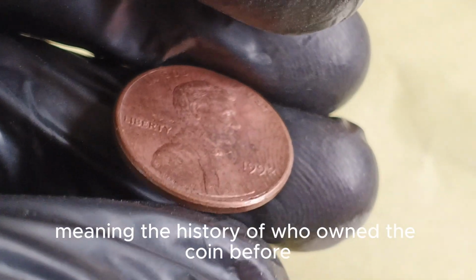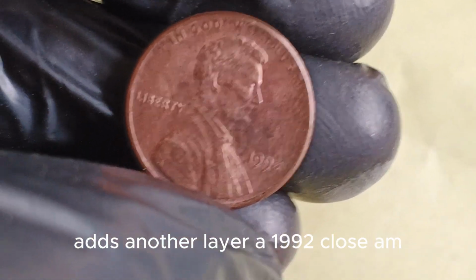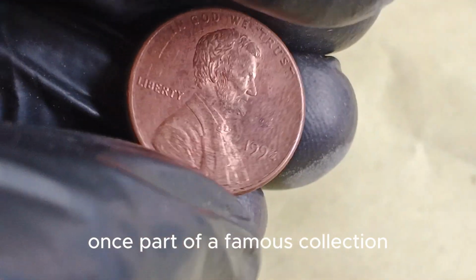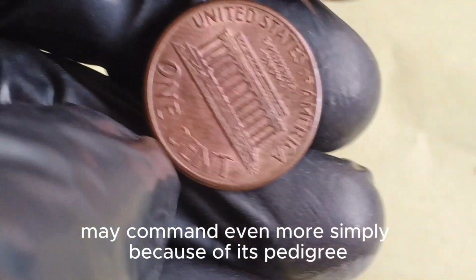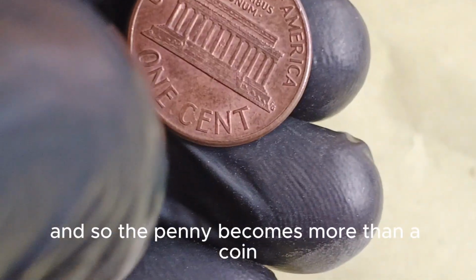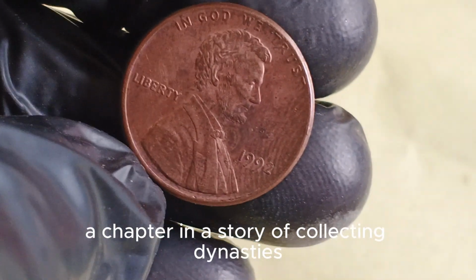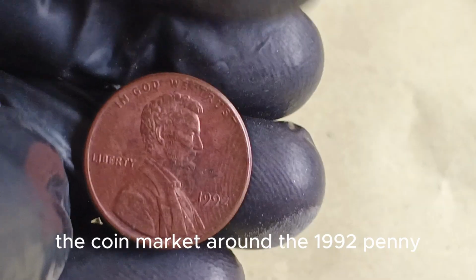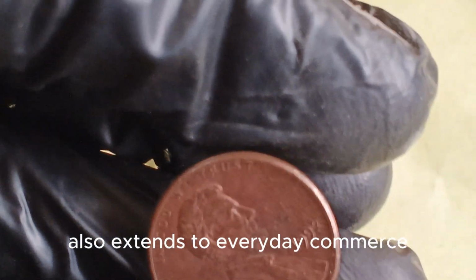Provenance, meaning the history of who owned the coin before, adds another layer. A 1992 close AM once part of a famous collection may command even more simply because of its pedigree. And so the penny becomes more than a coin, it becomes a token of prestige, a chapter in a story of collecting dynasties. The coin market around the 1992 penny also extends to everyday commerce.